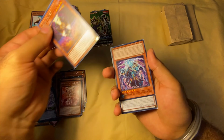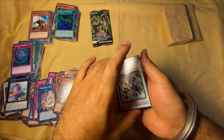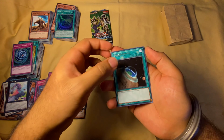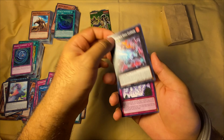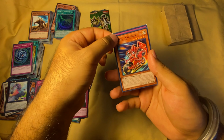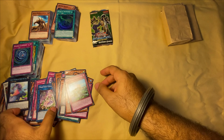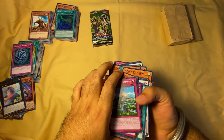Dark Honest, Unchained Soul, the Blade Dragon, that's terraforming, the Giga Cannon, Signs of Tristina, and Wheel Synchron. Oh, there's one more, New World Formation. So corners kind of got iffy towards the end, but I think most of the holos were okay.